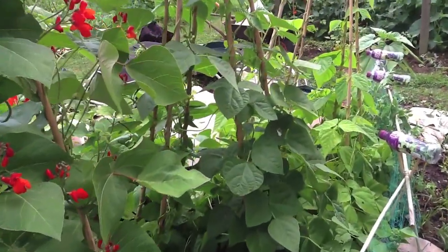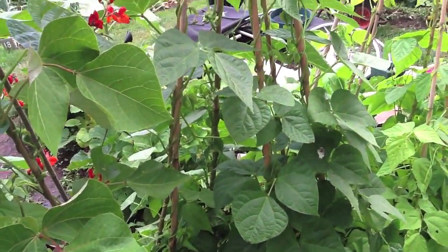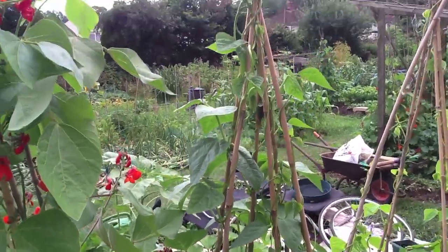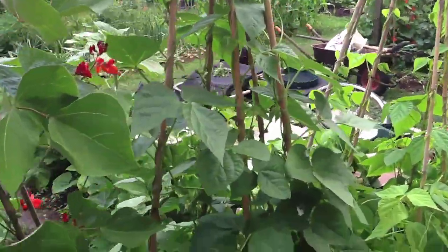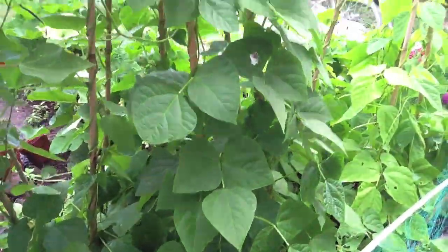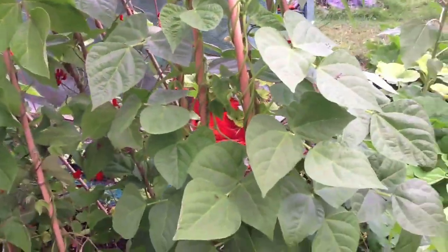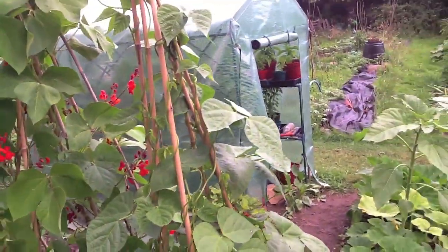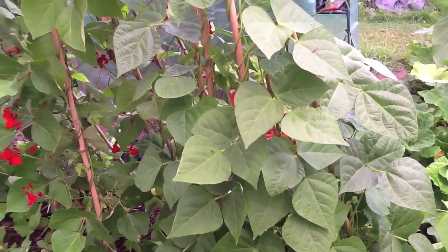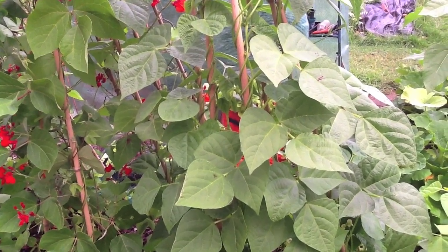I've been having a conversation with Halvor about these Blue Lake French climbing beans, and Halvor says that they are the absolute tastiest beans he's ever had. So I'm really looking forward to these. I don't have beans yet, Halvor. They're still growing up the pole. I probably planted these out later than I should have done, and I probably could have got away with starting them off earlier than I did, but I'll know that for next year. But they are climbing up there. They are starting to get flowers, so hopefully not that long before I've got beans on the way.